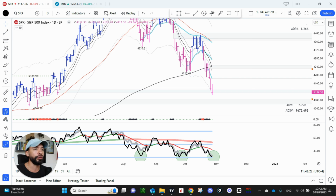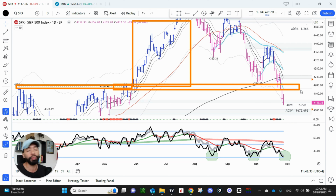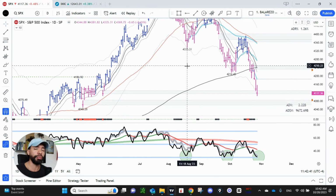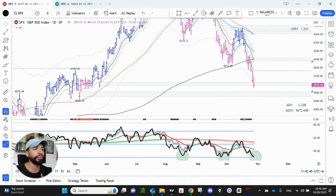You can see right here, if we just zoom out a little bit, that we had this cup and handle setup. Of course, we had the breakout, and we were talking about this level acting as a possible level of support in the market. You can see that we actually came lower below that level, which was something a lot of people were not expecting, and I was not expecting that. But now we are at a very important level of support, and that's going to be the 4,100 level.